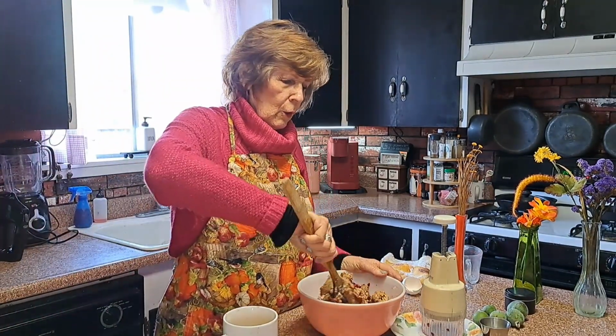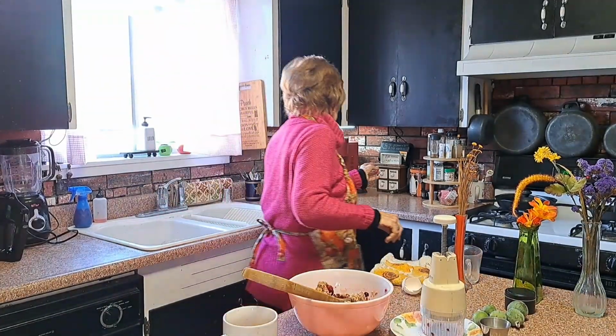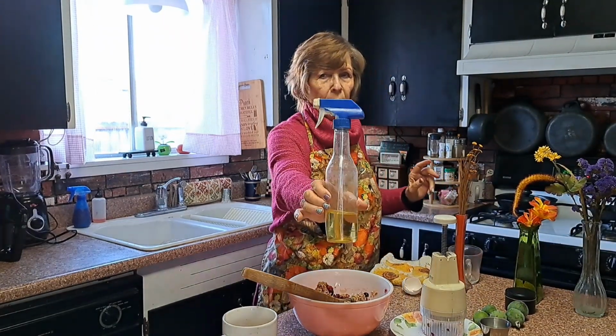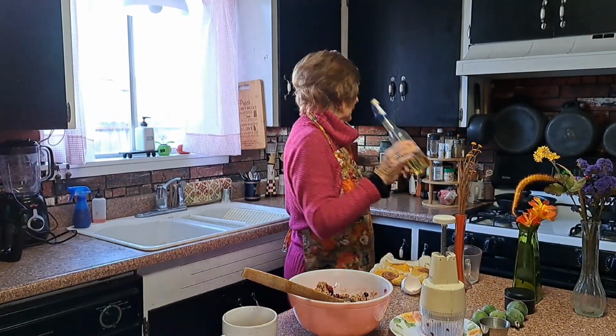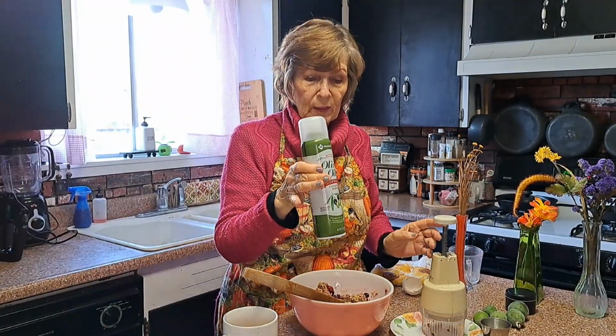Okay. Well, my friend, I usually use my spray. You see me using it always. This one is just a bottle with a sprayer, and I've got oil in it. A friend gave me some of this. She says, I'm going to let this run out of date.